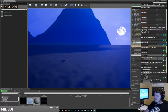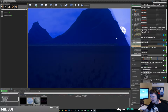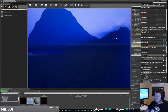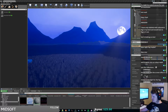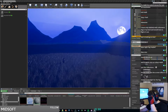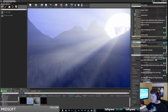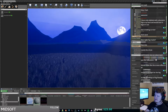Yeah, I don't know. I guess that's as close as we would get to fog. Like, it is fog, it's just it looks... I mean, we really need to turn down the clouds, I guess. And is it clouds that are actually causing any of these issues? Well, if we were going to have wisps of fog floating, that's not atmospheric fog, that's something else.